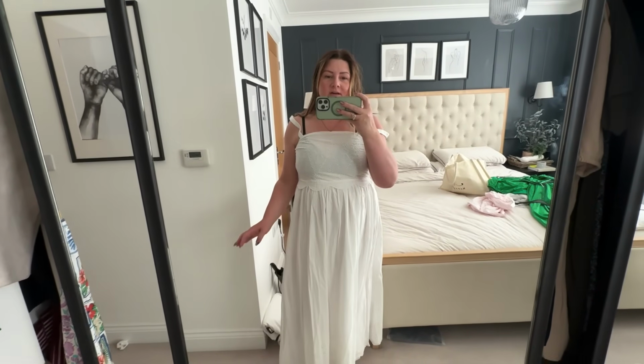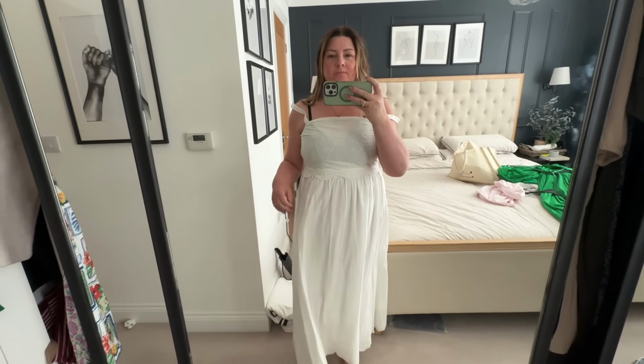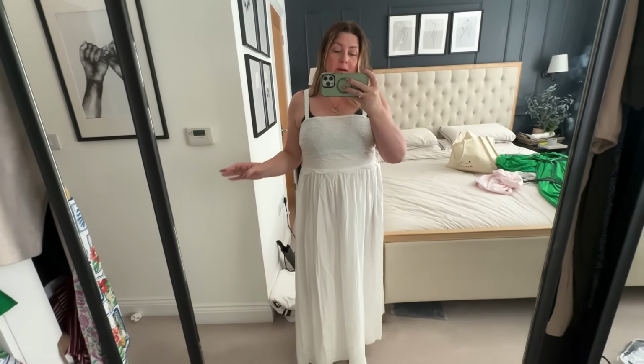Okay, the dress I loved on the hanger, sadly, I just don't think I love on me. Straight away, I've got this pulled up. It should be lower. I've still kept my black bra on, so I probably look ridiculous. This is too low for me. It's cutting halfway across my stomach.